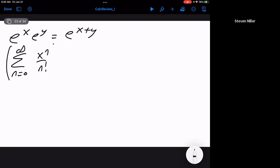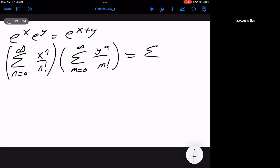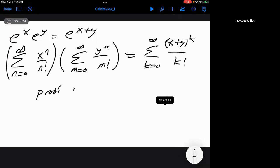Now, it turns out that if I give you e to the x times e to the y, you would say, well, of course, this is e to the x plus y. That has to be proved. Technically, e to the x is the sum as n goes from 0 to infinity of x to the n over n factorial. Technically, e to the y would be the sum as m goes from 0 to infinity of y to the m over m factorial. And then you're saying that this is equal to the sum, say, k goes from 0 to infinity of x plus y to the k over k factorial. So the proof is basically the binomial theorem.